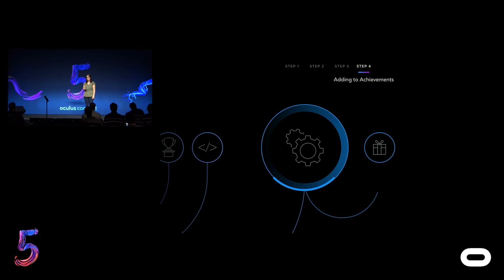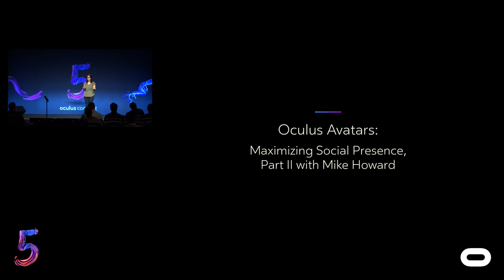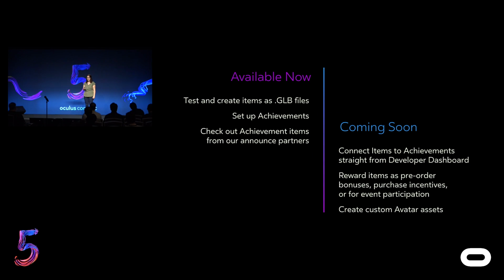If you want to add to a pre-existing achievement, you'll just be able to click Edit Achievement, and there'll be a drop-down with any items that you've uploaded. And as Nancy said, we're also planning on giving you the ability to grant these items as pre-order incentives or for attending in-game events, so stay tuned for future announcements. And eventually, you'll also be able to upload avatar items in the same way. So if you missed the talk earlier, you'll be able to find it on YouTube for lots of exciting details about Oculus avatars.